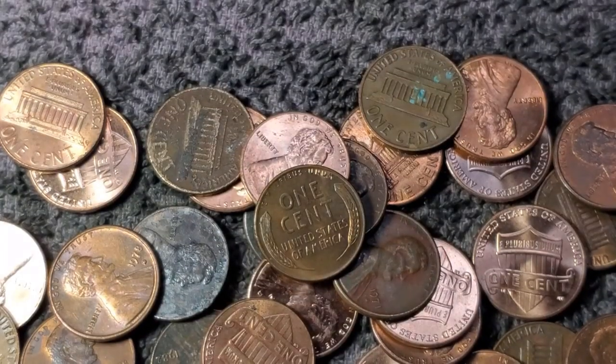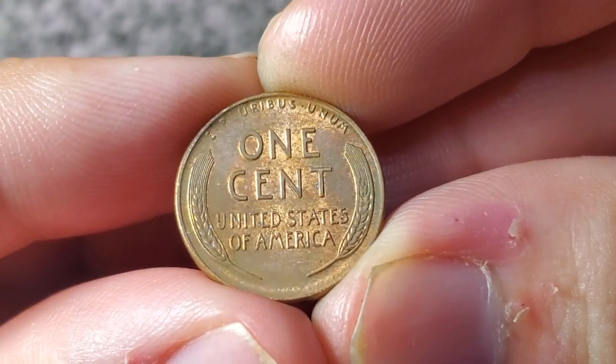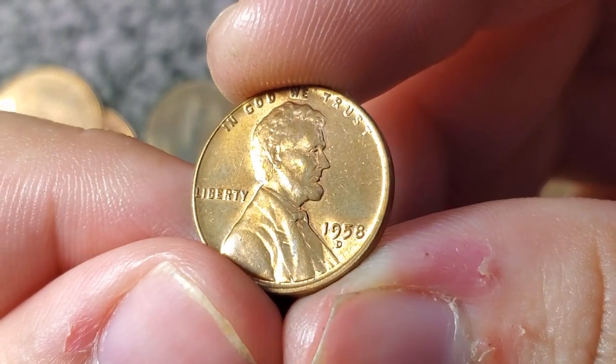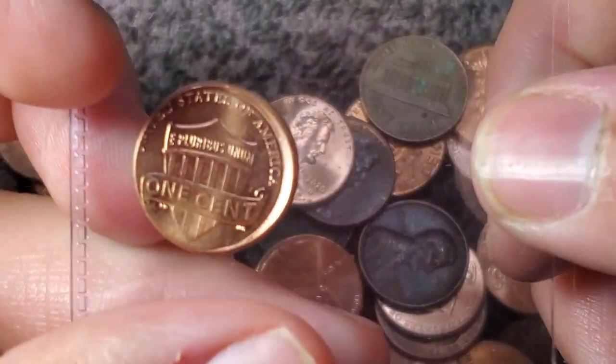And I would say this was a very successful hunt. We got one more wheat penny in the last roll. And this one is a beauty with some luster still on it. That is wheat penny number 15. Look at that beauty. I'm probably going to put this in a flip. A 1958 Denver.